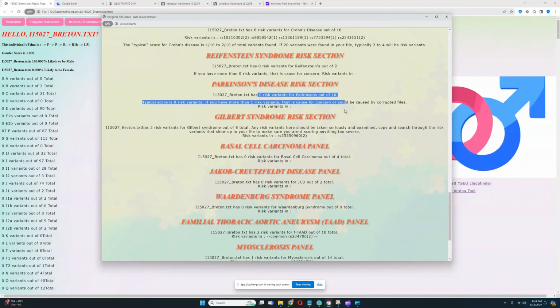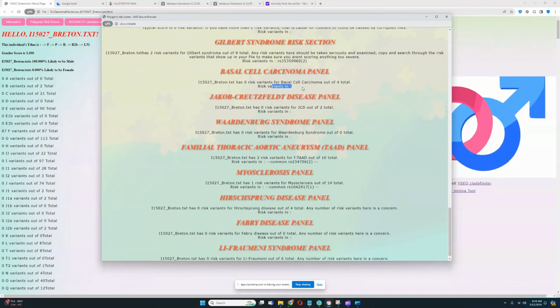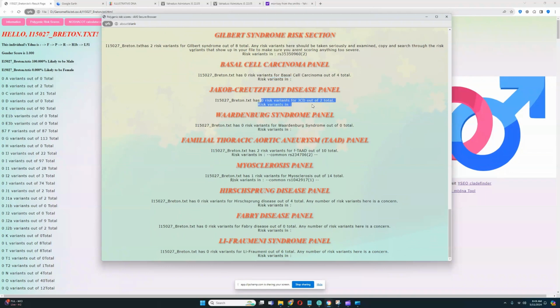No risk variance for Parkinson's. 2 risk variance for Gilbert syndrome. No risk variance for basal cell carcinoma. No risk variance for GCD. No risk variance for Waardenburg. No risk variance for familial thoracic aneurysm. I can't even pronounce that. 1 risk variance for myosclerosis.